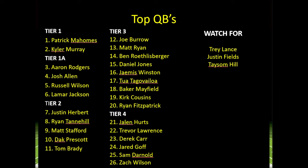So, tier 3, I got Joe Burrow leading it off because he's coming back from ACL surgery, you want to see how he plays and so on. He's got weapons. This man's got Boyd, this guy's got Higgins, he's got his buddy Chase from LSU back. So Burrow headlines tier 3 for me.